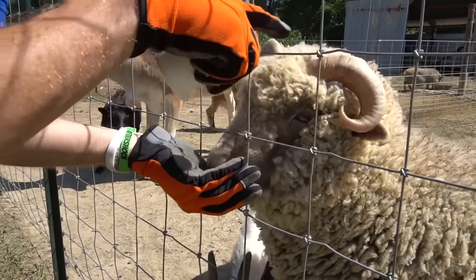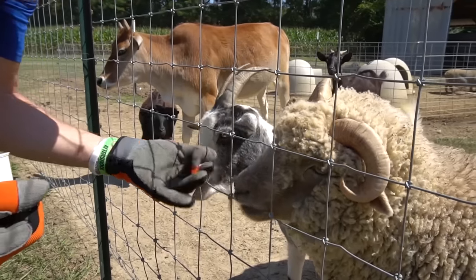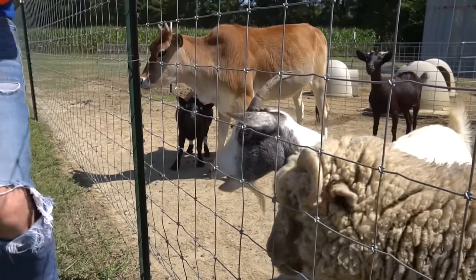Oh, look, we got a sheep here. Oh, and look, it's got horns too. You see how it curves around? Oh, that's really cool. All right, let me get some more.